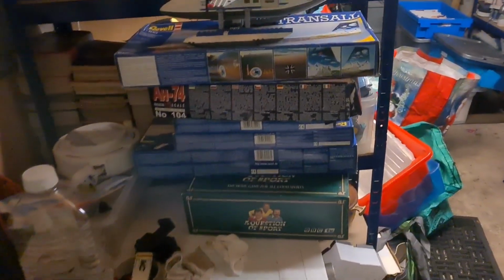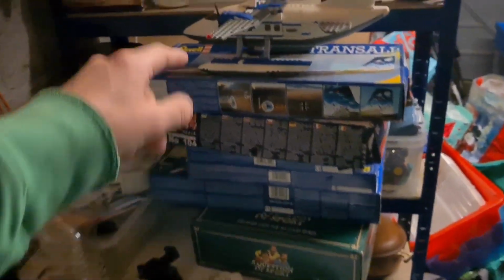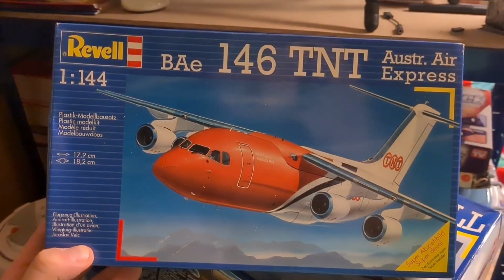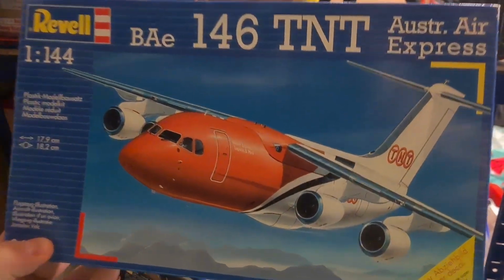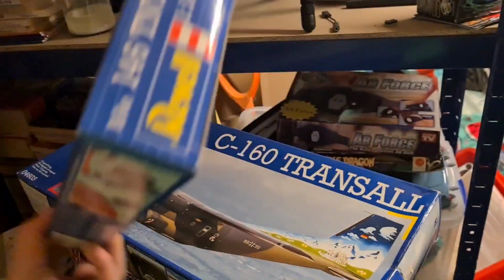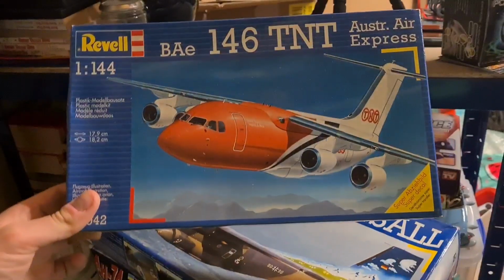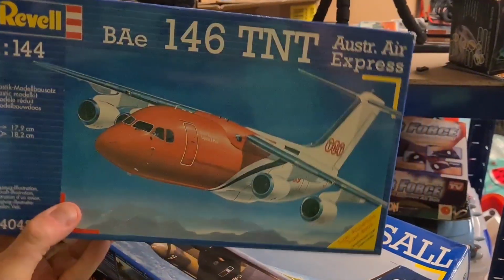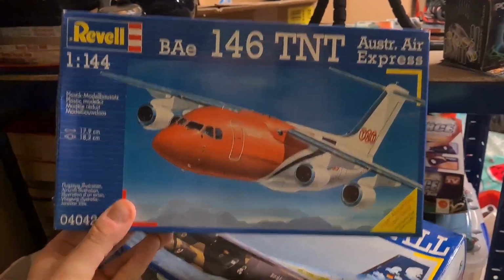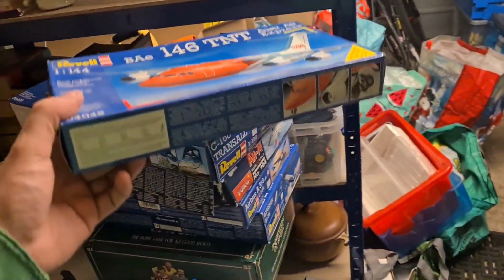And from that big model plane bundle I picked up off Marketplace, 90 quid. Some of it's there, some of it's here. But I've sold my first Revell kit. Let's move that one out of the way. 146 TNT with the Australian Air Express livery. Brand new sealed. Look. Untapped. That has gone for £60 plus postage. So one more model kit sale and that is breaking even and into profit on the whole bundle.